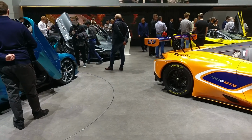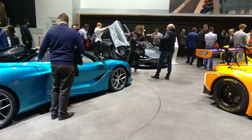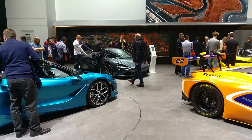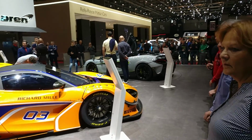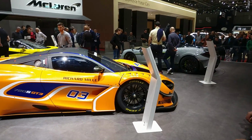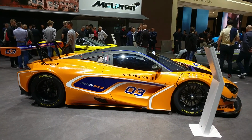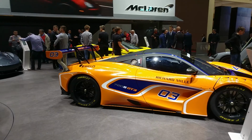There's not much going on at McLaren. So yeah, they brought this 720S, and that's another 720S, I guess. From the looks of it, from the badges, it's another 720S, and that's the new 600LT. Unfortunately, as with all the supercars, there are a lot of people, so I'm not going to be able to show you much more than this, I'm afraid.